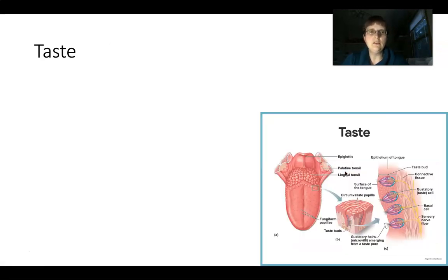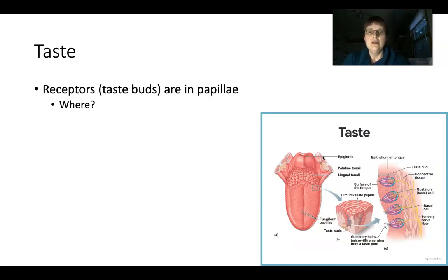So let's take a look at taste. So we're going to do the same sort of thing that we've done with the other systems. We're going to follow how this works. So the receptors for taste are in your taste buds. Taste buds, though, are not what you think. Most people think your taste buds are the little bumps on your tongue, right?